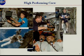Again, in terms of high-performing crews, many things go into that. Is the work they're doing exciting? Is it compelling? Is it keeping them engaged? Do they really feel like they're contributing, that there's a reason why they're there, that they're not just maintaining time? That's very important on space station. It may be important during the transit to Mars. Are they actively participating?